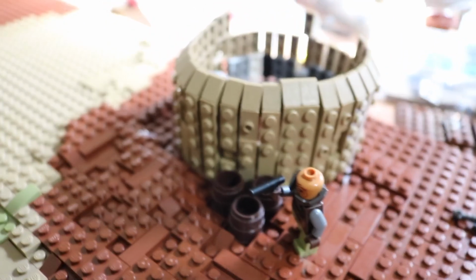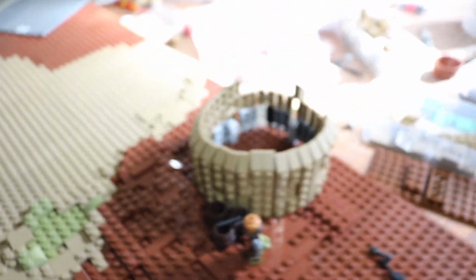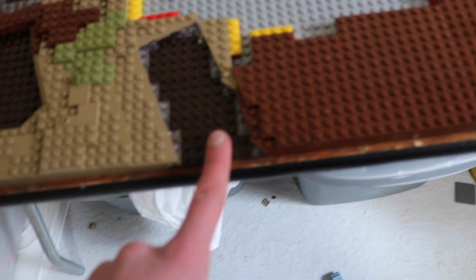I added in some barrels right here. The plan is to get some krill looking pieces, since they don't make Lego krill, since this is a krill farm, and put in the barrels. But basically, I've sorted out this reddish brown all the way down to here, so it's gonna end here.